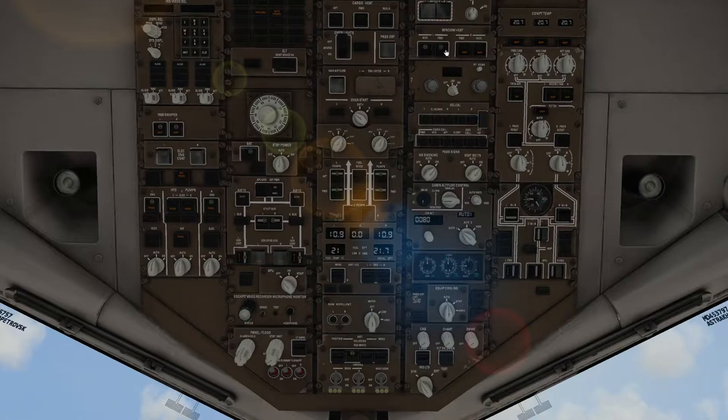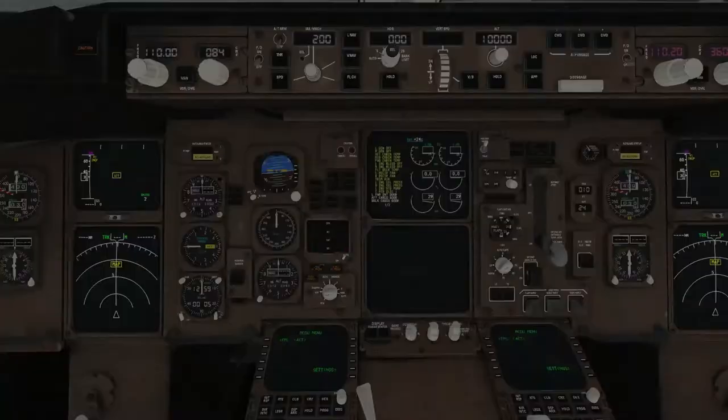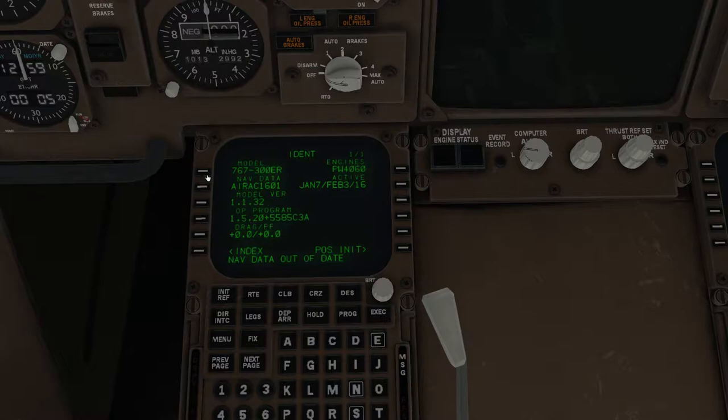I'll get my window heat set. I'm not sure what the weather's going to be like up there, but that's set. Right. Let's come down here. There's lots and lots of warning things up there. We don't need to worry about that right now. FMC. Nav data out of date. You bet. I don't have the money to afford to update that.